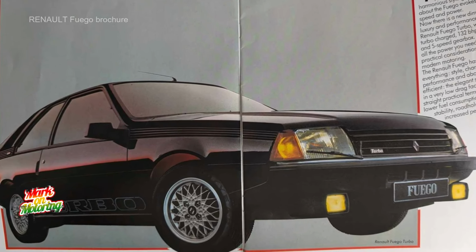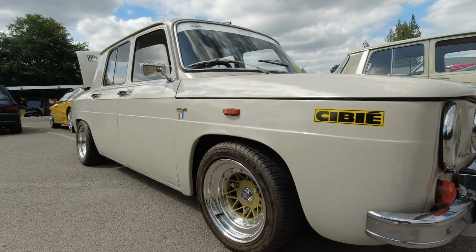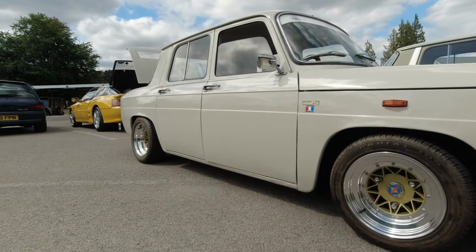Anyway, I really had better press on because I'm due in the briefing in 15 minutes for the hill ascent, and I've still got to have a look at some Citroens, Peugeots and Delage that are here, so we'd better crack on.